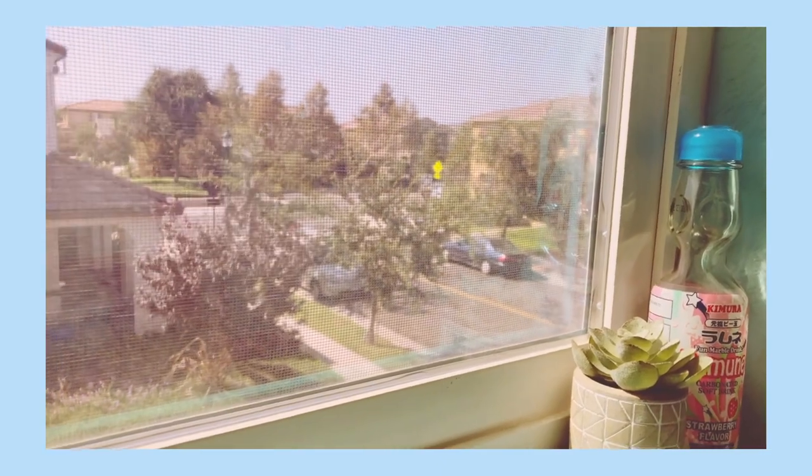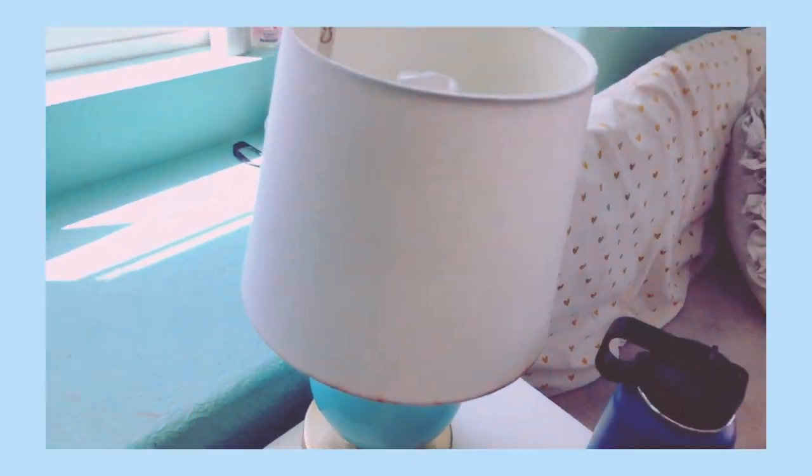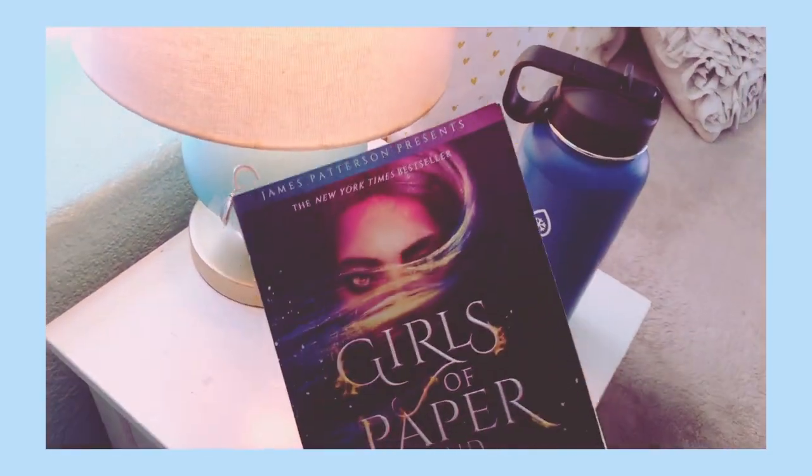And then you guys probably recognize this angle. I filmed a montage of it. And right here is my nightstand. I love this lamp because you just have to press the button, it turns on and off like I'm showing. And then I usually keep my book I'm reading and some water on it.